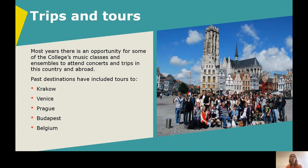Every year we aim to do a concert tour. The photograph you're looking at is of the jazz orchestra and folk roots group on a tour to Mechelen in Belgium. So we typically alternate a folk roots tour 1 year with a more classically based tour, typically from our chamber choir and chamber orchestra in the alternate year. And you'll see some wonderful destinations which we've been fortunate to visit over recent years. That typically takes place in July.